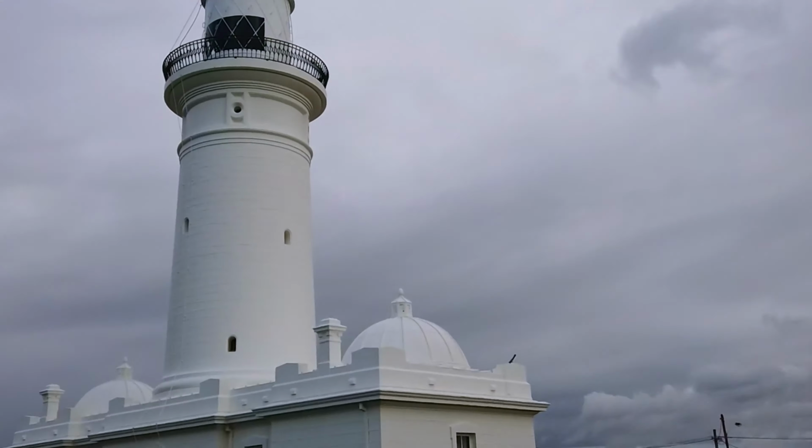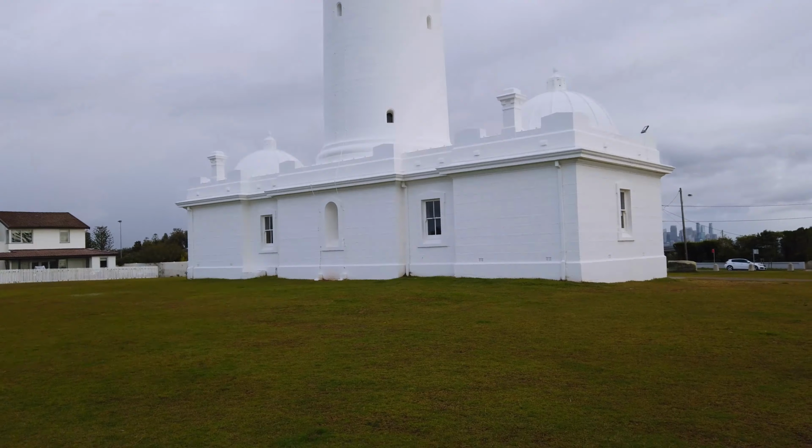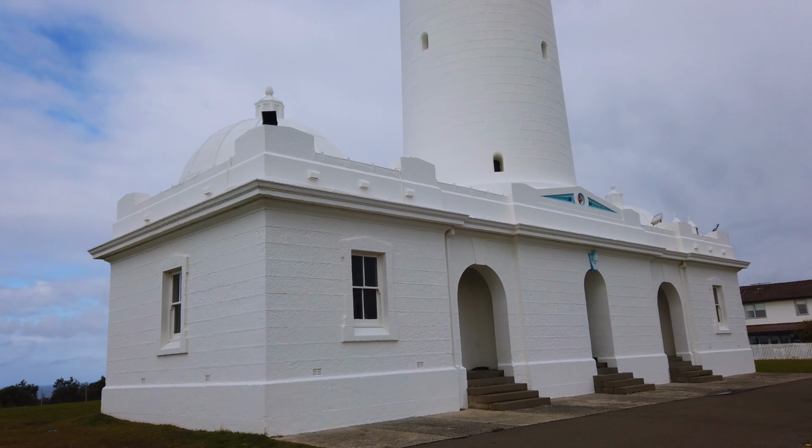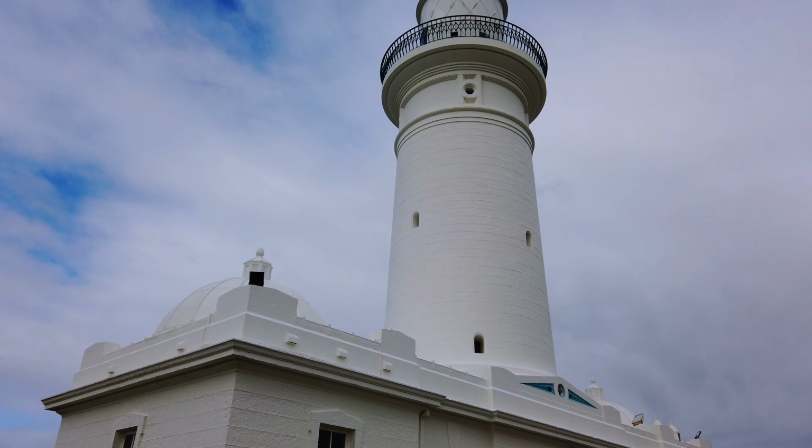The lighthouse was named after Governor Lachlan Macquarie, who was responsible for its construction. It was designed by the British architect Francis Greenway and is considered a masterpiece of colonial architecture.